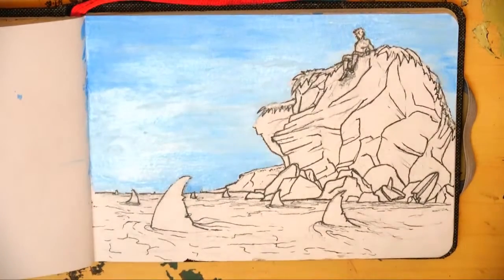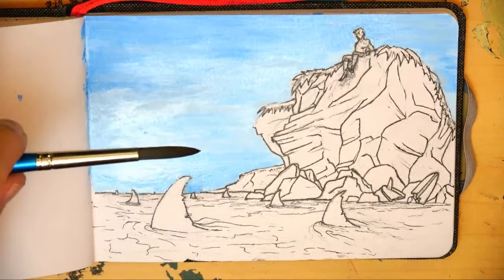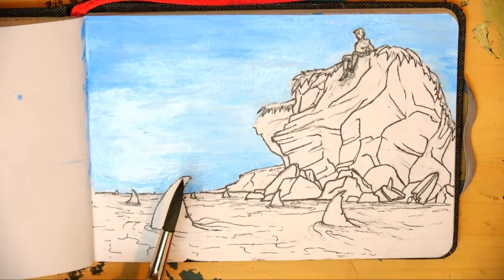Okay, got my yellow. Think, I'm dumb because I put down gouache yellow. I had to put down watercolor yellow. Where is the brush I want to use? I'm going to use my largest round brush here. It's about the size of that shark fin. Pretty much exact.